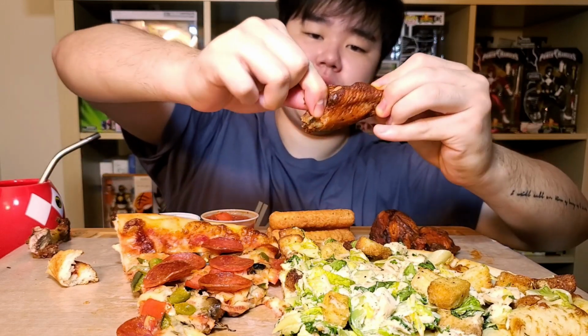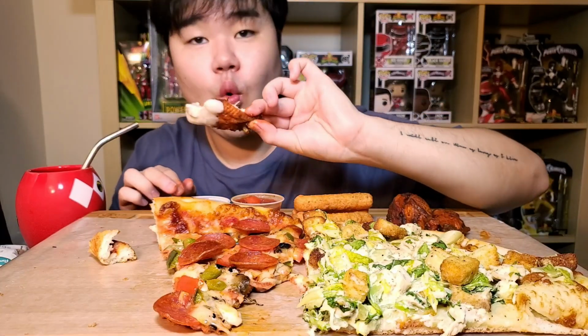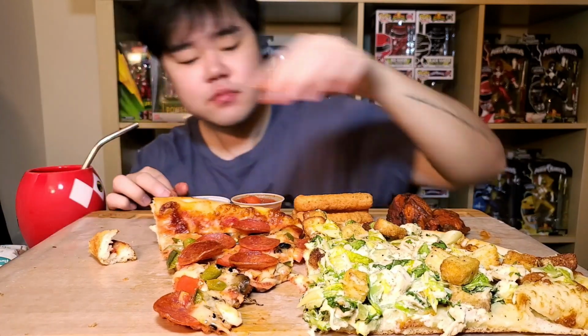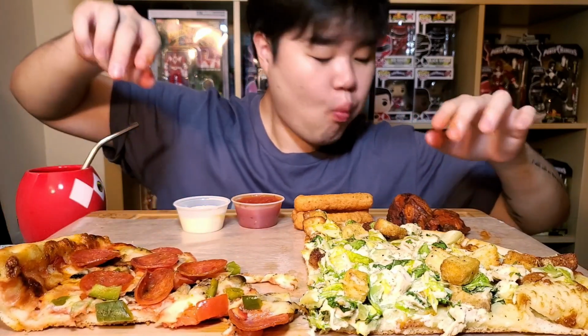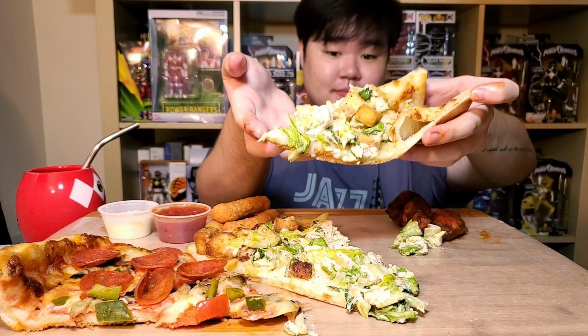Ooh, gotta get this bone out of here. Get this bone. Oh, look at that. Yes, so good. Marinara this time. All right. You'll see that. First bite.